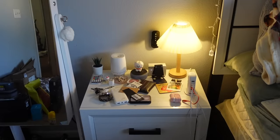It's so plain. Okay, so next we're gonna move on to my nightstand. So I cleaned pretty much everything that I'm gonna be replacing stuff on. We can finally get to decorating, which is my favorite part. Okay, so the first thing I'm gonna start off with is over there.